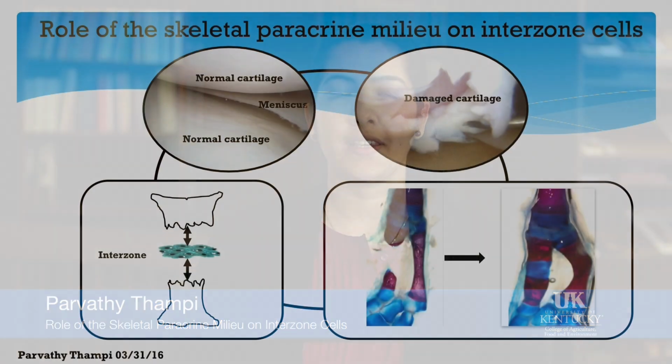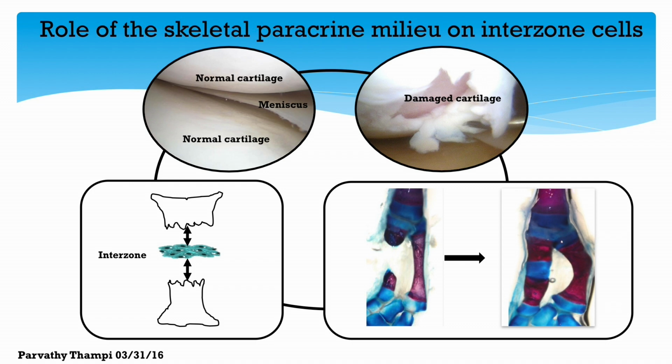The data from my experiments so far shows that the skeletal cells do produce signals that have an effect on interzone cells. In the next set of experiments, I'm trying to narrow down the specific signaling molecules that could be at play here. This study will provide valuable information on the functionality of interzone cells that could translate into its potential use as a cell for restoring cartilage to its normal form and function.